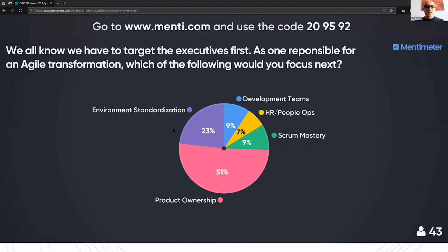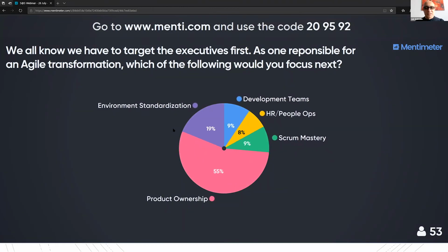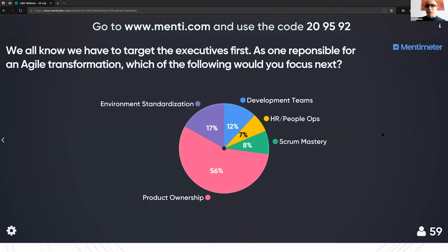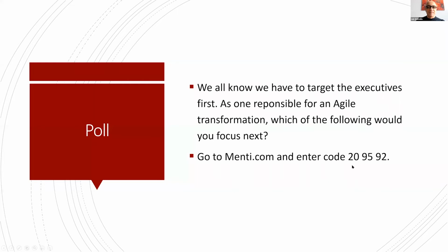I'll publish this with the slide deck next week. Take a picture. It's interesting to see people's opinions. Great. Well, I like it because I saw product ownership there, and that's a very good answer. So let's go back to the presentation. We'll publish the final results later on.